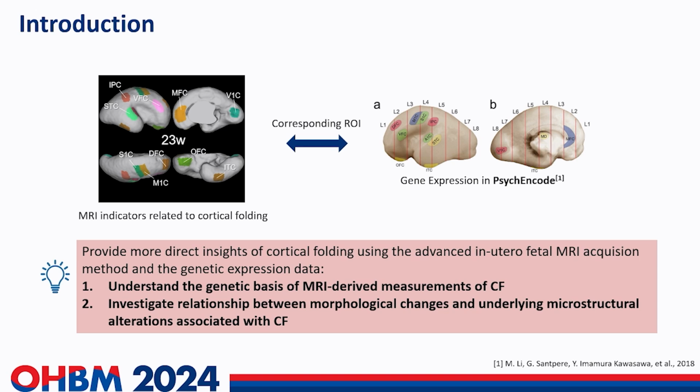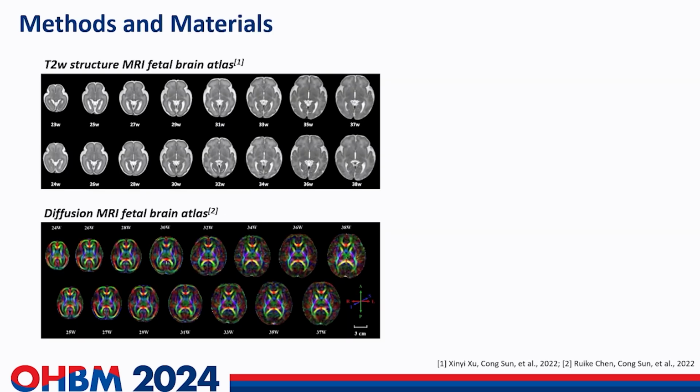Specifically, first, we would like to understand the genetic basis of MRI-derived measurements of cortical folding. Secondly, we want to investigate the relationship between morphological changes and the underlying microstructural alterations associated with cortical folding. In terms of the neuroimaging data, here we used our two previously proposed atlases.